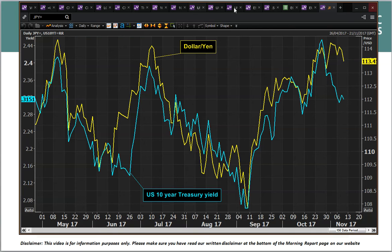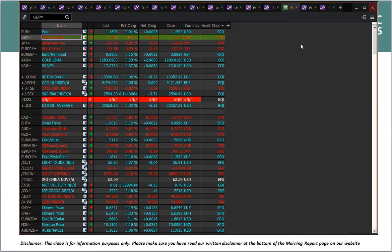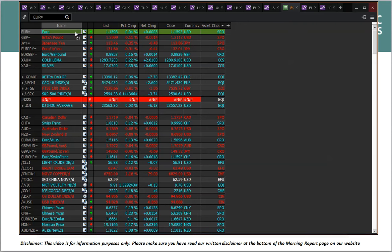So a couple of factors to watch out there, but generally speaking across these majors, not a great deal of direction. Bit of underperformance out of sterling today. You've got the Brexit negotiations resuming. How's that going to play out in the next day or so? Any communications out of that meeting will have an impact on sterling. But at the moment, certainly you're seeing the dollar underperforming against the yen. And generally speaking, we're starting to see the euro gathering a little bit of support as well.